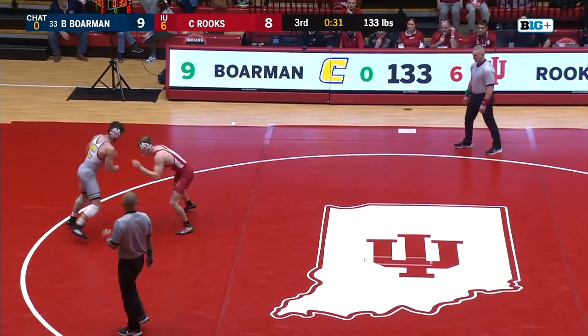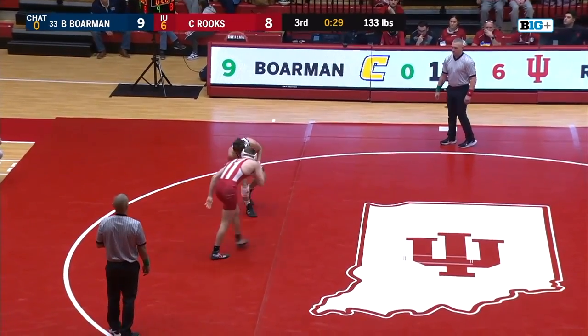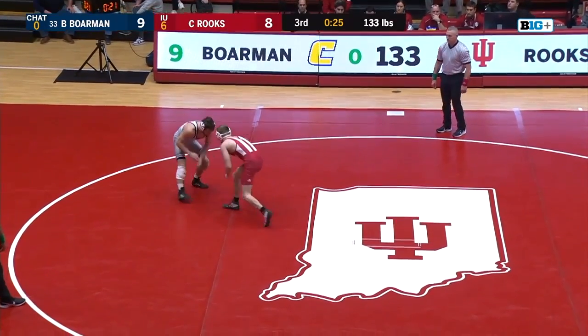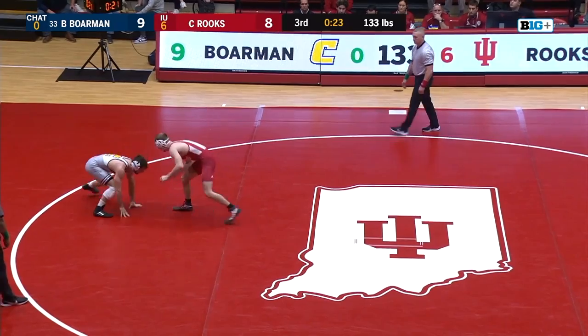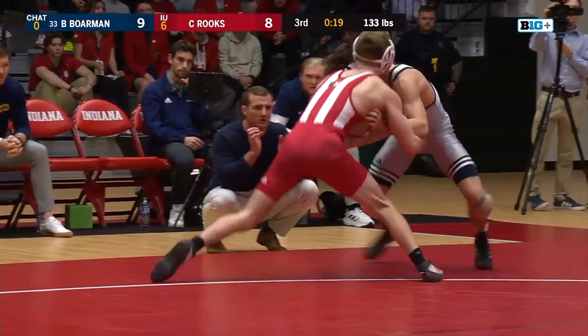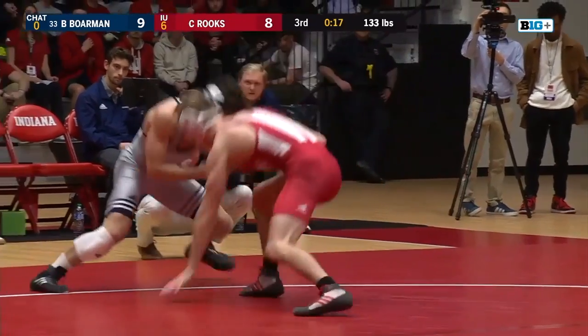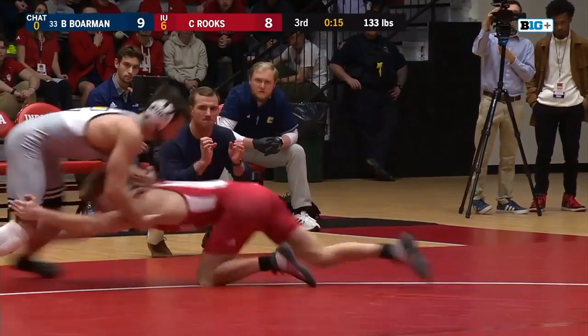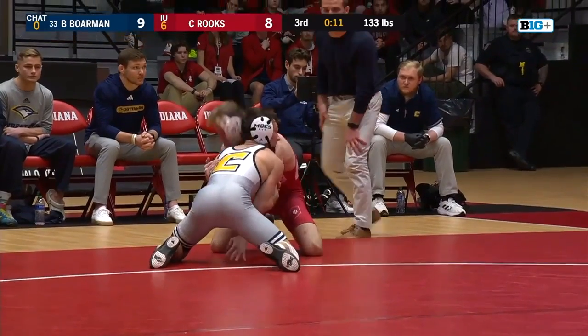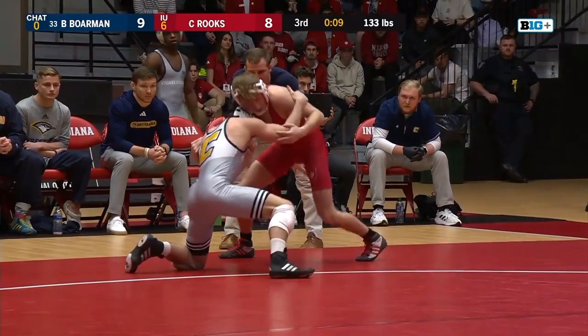30 seconds left, Rooks down by 1. Borman trying to guard that 1-point lead. Riley, something's got to happen here if you're Caden Rooks. He has to score. 20 seconds remain. It's senior night. He wants this more than anybody. Rooks pushing Borman to the edge. Crowd wants stalling, and they will get the warning for stalling, but with 10 seconds left, Borman can just chill out on the edge.